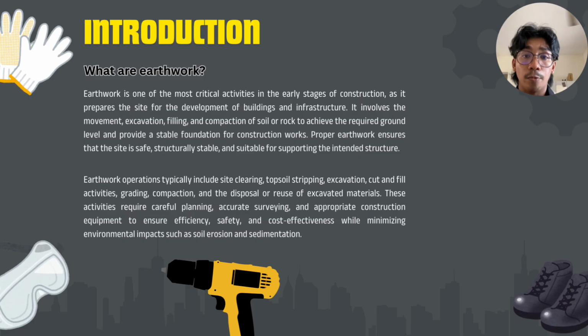First, let's understand what earthwork is. Earthwork is one of the most important activities at the beginning of a construction project. It involves excavation, cutting, filling, grading, and compaction to prepare the land before construction begins. The main purpose of earthwork is to create a stable and level foundation that can safely support buildings and infrastructure. Proper earthwork also helps improve construction efficiency, ensures safety, and reduces environmental impacts such as soil erosion and sedimentation.